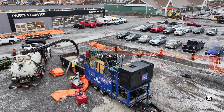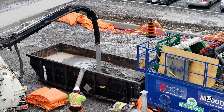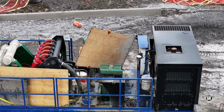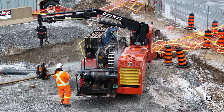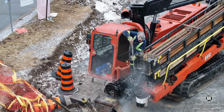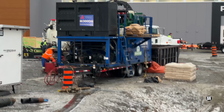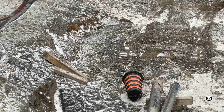This was the scene just 5 weeks ago as Marathon Engineering prepared to depart from Kingston. Their horizontal directional drilling work had enabled the installation of a new waterline. You can see the two liners here.